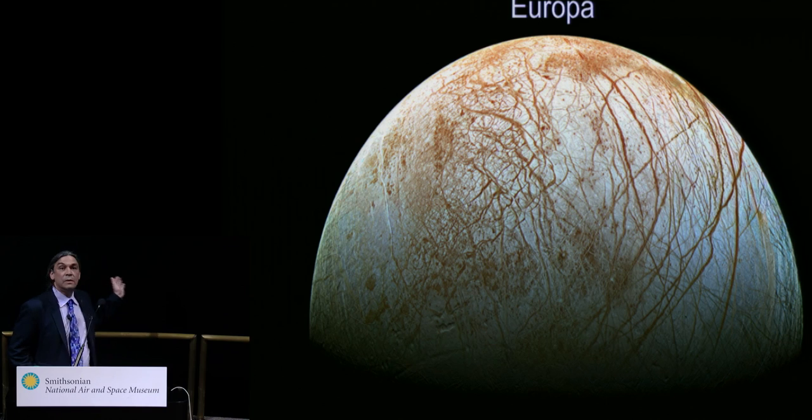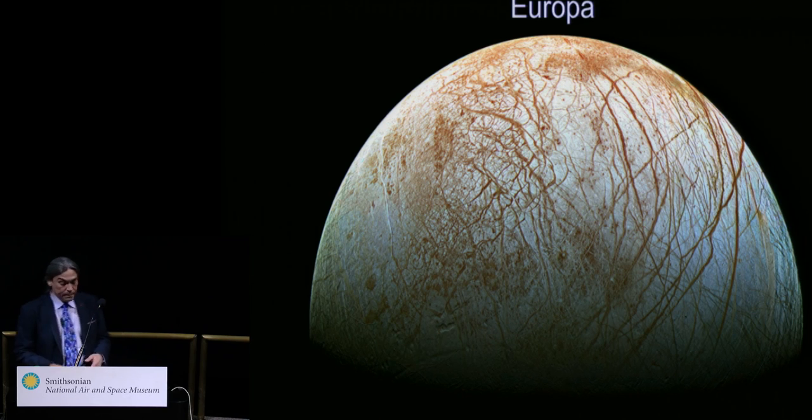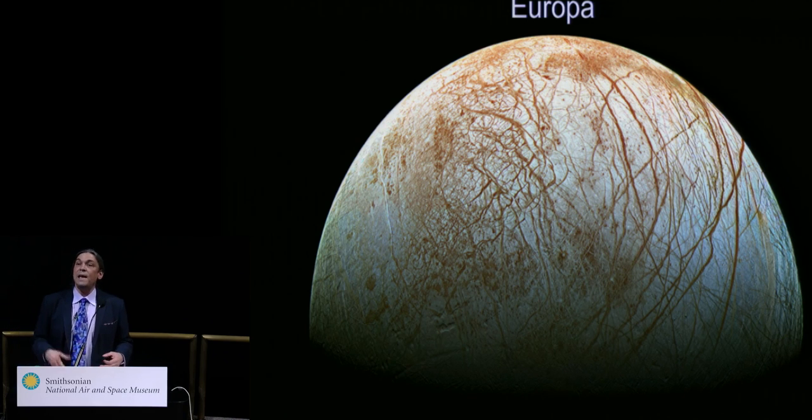Here's the star of our show. It's about the size of Earth's moon, but it sure doesn't look like Earth's moon. It's not covered with impact craters. Instead, we see these bright plains crisscrossed by these weird lines and some darker kind of mottled areas, but very few impact craters visible in this image. In fact, from the paucity of large impacts, here's one, that's not one, that's something else, we can get an idea of the age of Europa's surface.